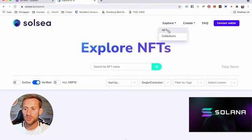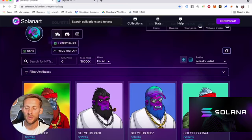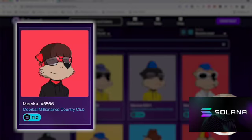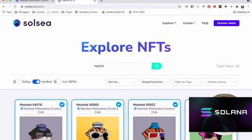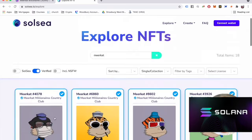We can click Explore NFTs, and we can see if Sol Yetis are on there. Let's see if they have Sol Yetis as well. Some of them are exclusive to single ones, but a lot of them are available on multiple exchanges. So a good example of this is the Meerkat Millionaire Club. You can see right here, they're available on Solanart, Meerkats right here, and they're available on the site called SolC, which is another one. Now, on this site, SolC, you can see we've got different prices, 18 Sol.